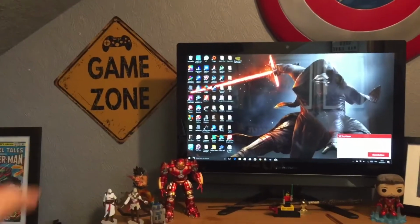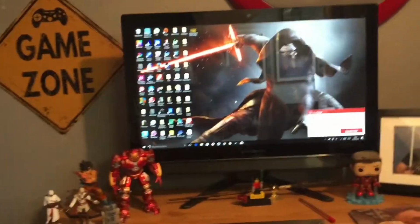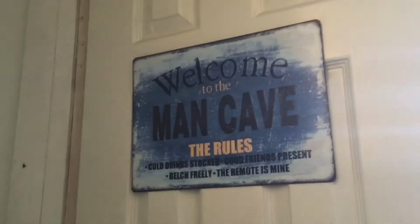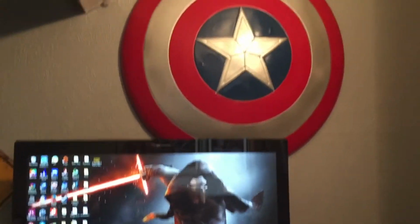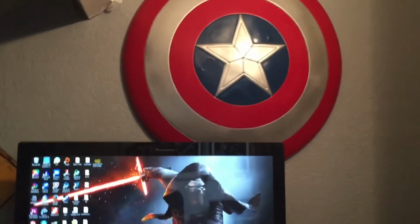As you can see, I've got my Game Zone sign. I picked up that from the Range. Only £2, nice metal signs. They've got a lot of good man cave stuff. For example, my door sign was also from the Range. Welcome to the man cave. They've got a lot of man cave ones. Really nice, guys. We've also got the Captain America shield. I picked up that at Comic-Con for £20.